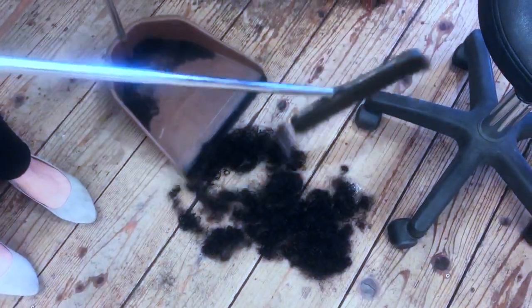So this is before, isn't it? Super long. Okay, here we go. Off from here. Get all the hair. Actually, it doesn't look like much because it's so curly. That's why. All right, so haircut done. What do you think?